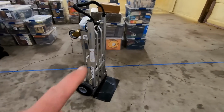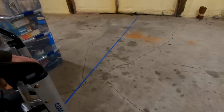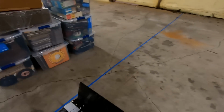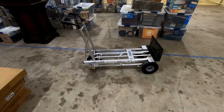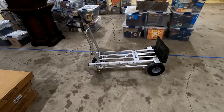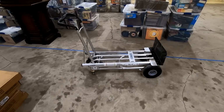One thing I would recommend always getting is one of these. This is a 3-way dolly, and it converts like that. It works in 3 different ways, but this is the way that's probably the best for totes and stuff. It didn't take me too long to roll these out of the truck.